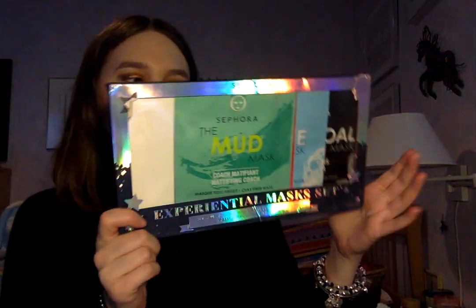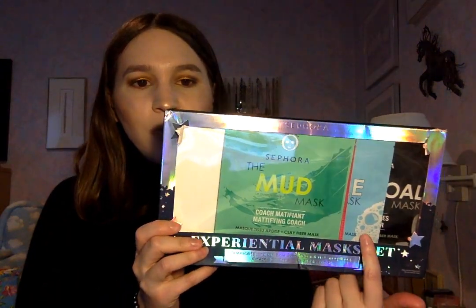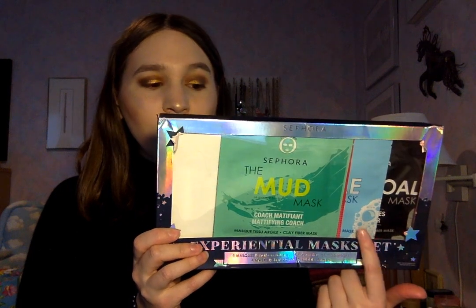So this is the Sephora mask set. I was really excited to try these because I've never tried the Sephora masks before. So it comes with a mud mask, a primer mask, the bubble mask, and charcoal mask. I really want to try the bubble mask because I'm pretty sure that Kathleen Lights tried this on her channel and she said that she really loved it. So I'm probably going to try that one first.